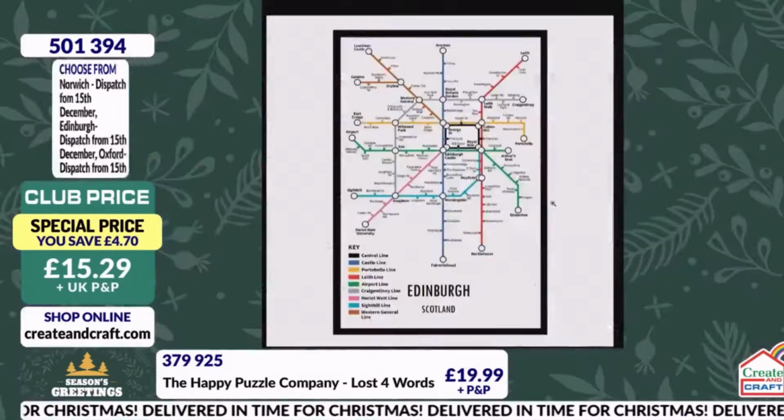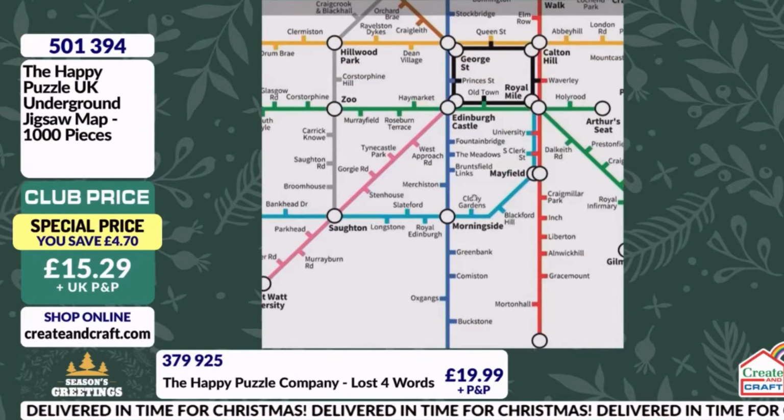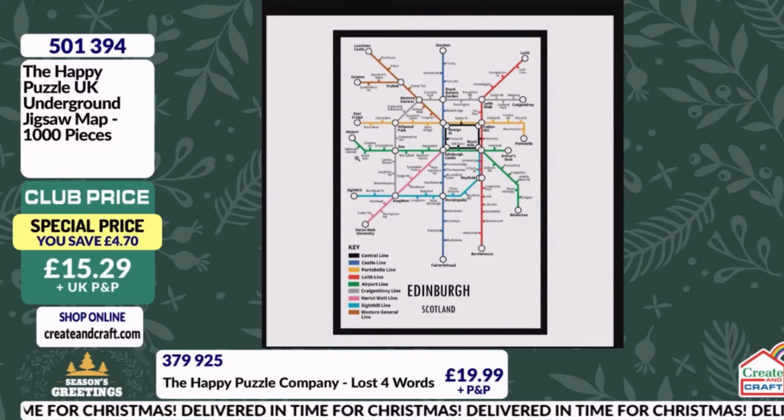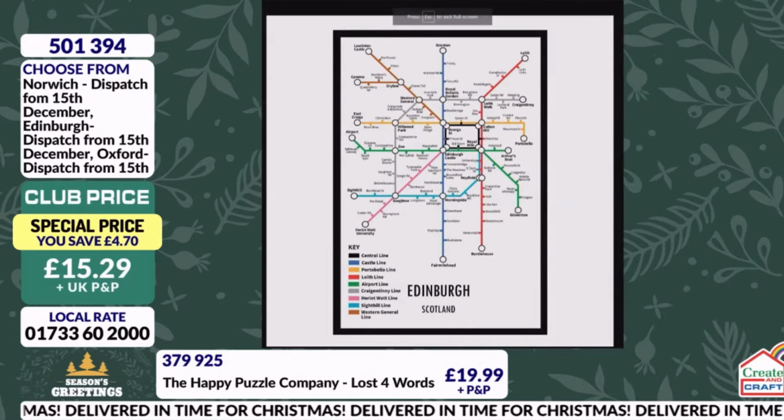If you want Edinburgh, for example, Molly's favourite here. Oh, there we go. That's where Molly's boyfriend lives. I mean, he's not real, Gavin. He's not real. But the one in Scotland lives there. That's nice. What's it called? Morningside. Oh yeah, Morningside. That's what she said to the one who lives in Sheffield.